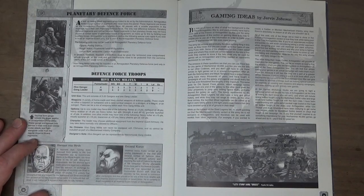Up to 1 model may have a flamer, multi-gun, heavy stubber, heavy bolter with a strength of 4, and oh, interesting. So there were no rules for heavy stubbers yet. So it's basically they're saying it's a heavy bolter with a strength 4 and AP 6. Huh. Maybe this is the first time they introduced heavy stubbers to 3rd edition. Grenade launcher. In addition, 1 model may have the following: heavy bolter, missile launcher, las cannon, plasma gun. Heavy plasma gun. So I guess it's a plasma cannon, right? That's what they called it in 2nd. It is a heavy plasma gun. I guess they haven't changed that yet.